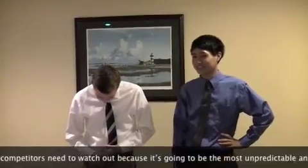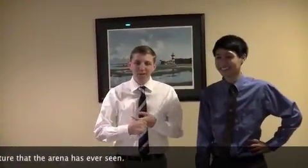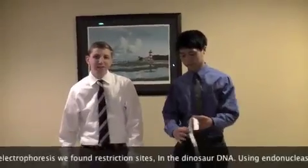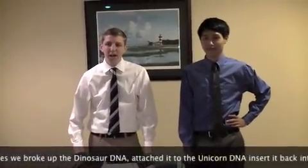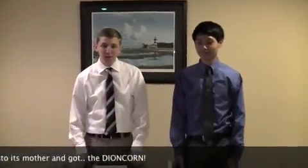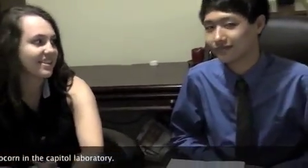It sounds really dangerous. Competitors need to watch out because it's going to be the most unpredictable and dangerous creature out there. Using gel electrophoresis, we found restriction sites in the dinosaur DNA. Using endonucleases, we broke up the dinosaur DNA, attached it to the unicorn DNA, inserted it back into its mother, and we got the Dinocorn. Intense. Now we'll watch a clip of the Dinocorn in the Capitol Laboratory.